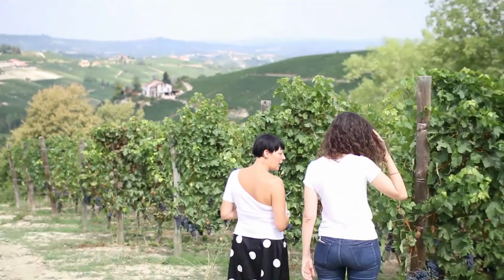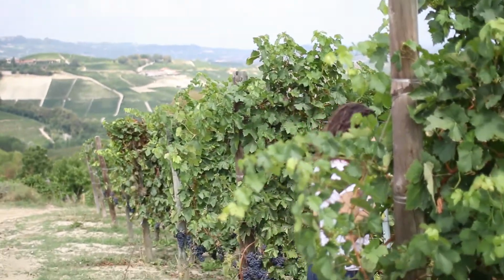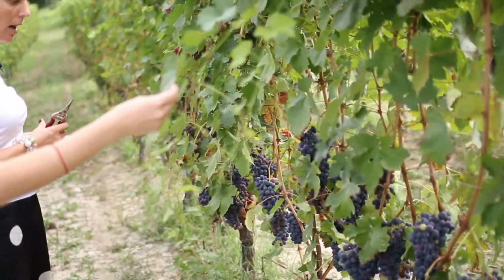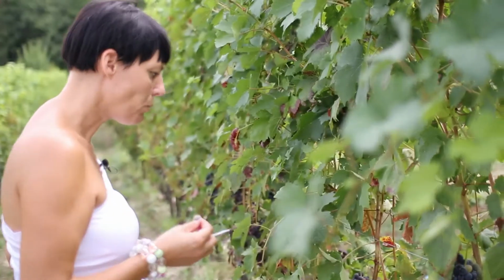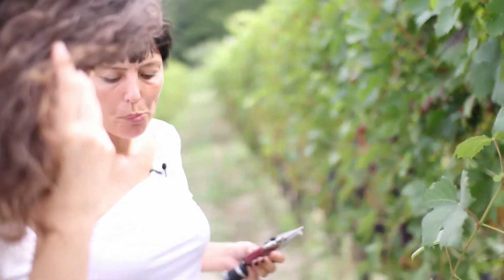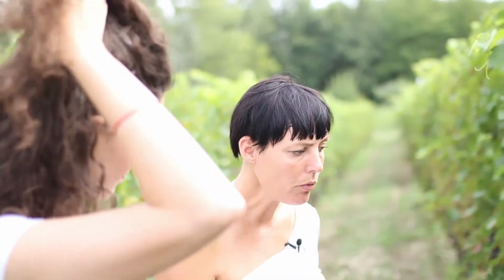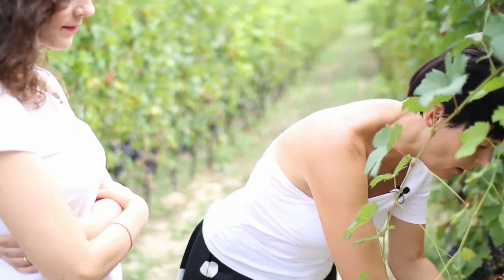So here we have the Barbera vineyards, and as you can see, Barbera produces much more, with a different shape, different size. Also the leaves are completely different, and these probably are already quite tasty. Here you see the seeds are big, they are still green, so it's not mature yet. But Barbera doesn't have tannins. It's a very juicy and fruity variety.